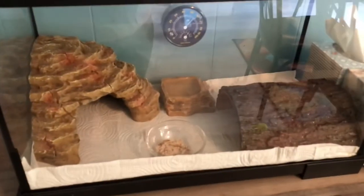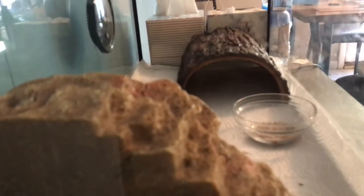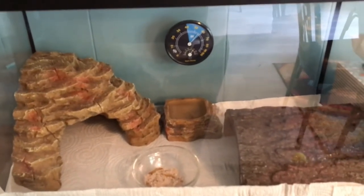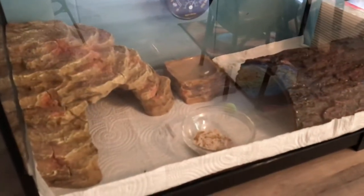All right, so this is the arrangement of their tank right now. So they are hiding right here, and this is the new hideout that I bought. Looks like a log. It's right there. So they have like big space for them to go in there. So they already ate breakfast. They ate crickets, and also there is a mealworm in here, and their water's right there. So they are a happy lizard. They are very, very spoiled though. Mama spent a lot of money already for them to make their house and for them to live comfortable. So yes, you can't see them right now because they're hiding. Yeah, they're over there.